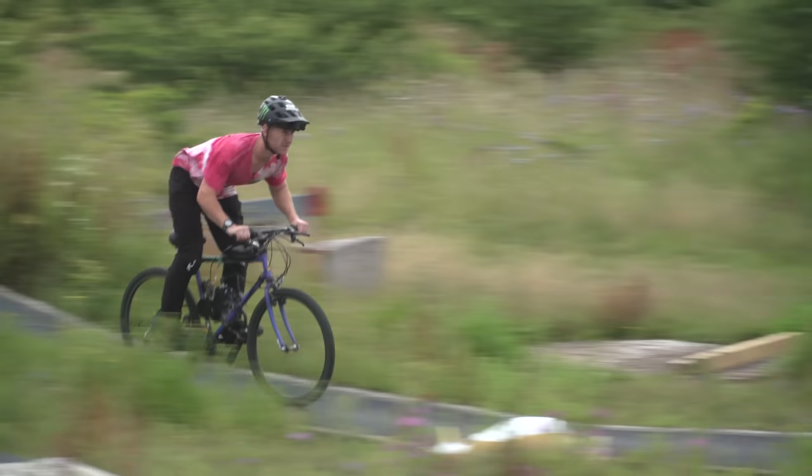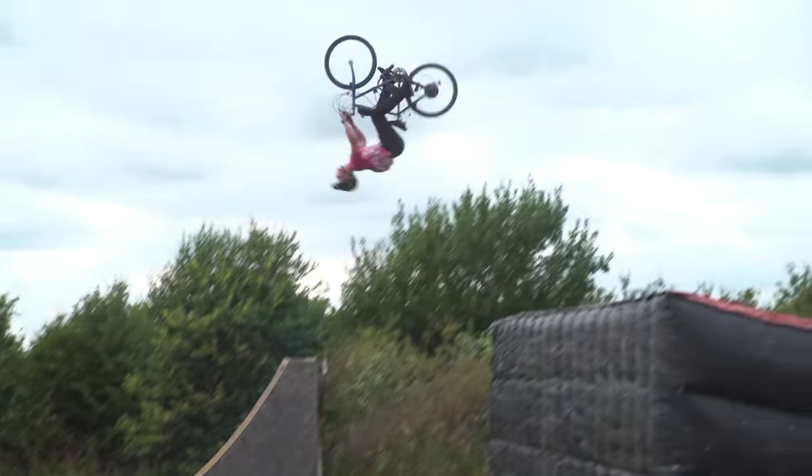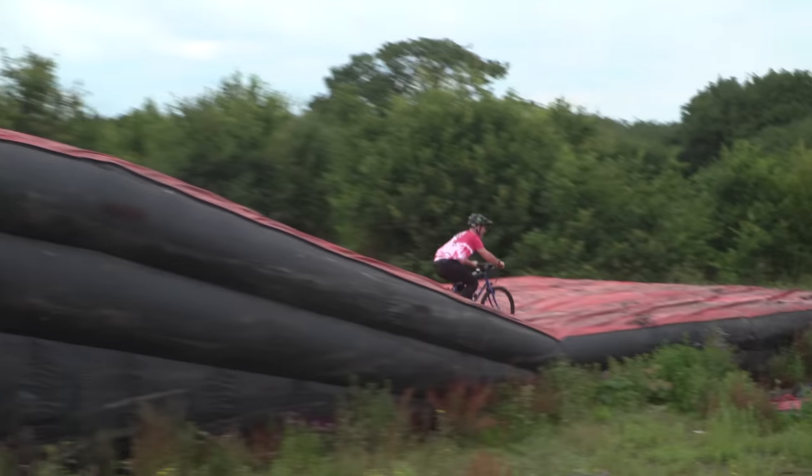But what we didn't get to do today was stunts. And I have done a backflip on this petrol bike. You might have seen it. Here it is. But on the e-bike, I've done loads of stunts. It's way easier to do tricks and fun things on. So here's a little montage of the stuff you can do on an e-bike.